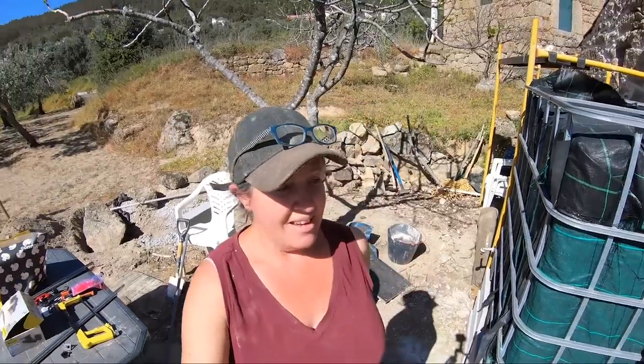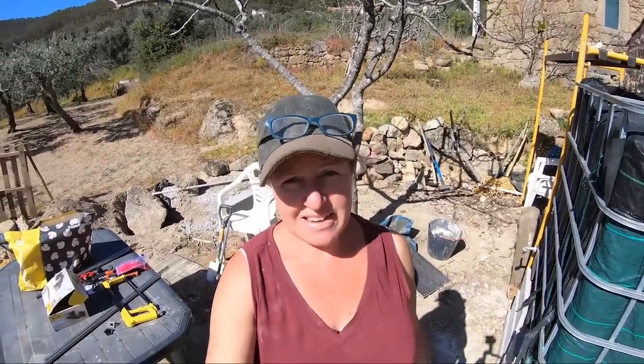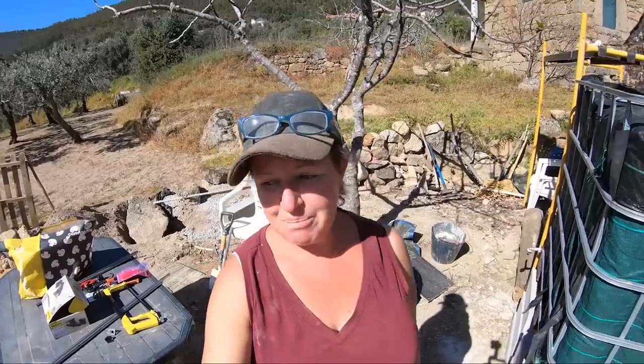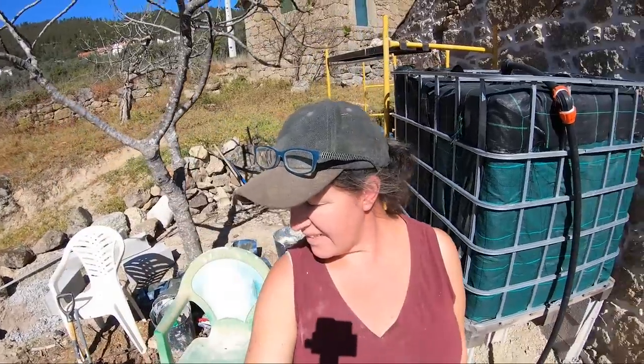So, yeah, I could be spending a bit of time tomorrow doing a lot of lime mixing, and then we'll see how far I get. But I'm really happy with the work I did today.